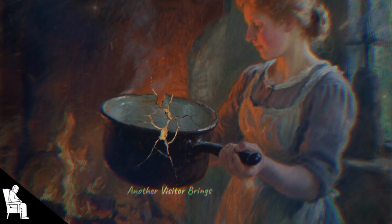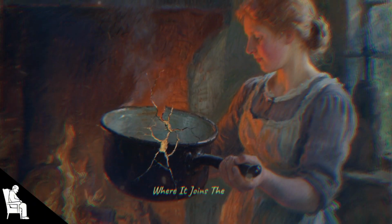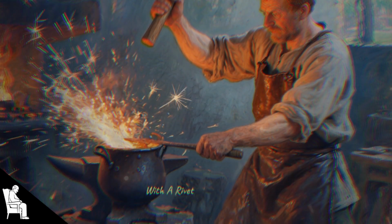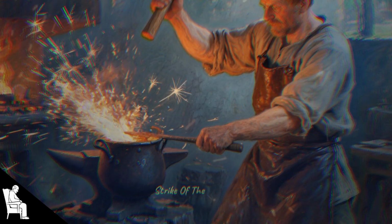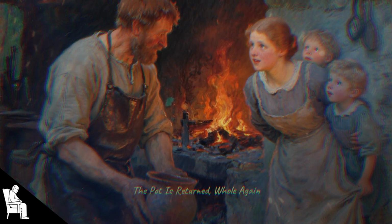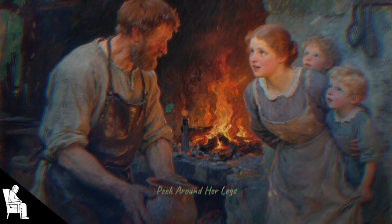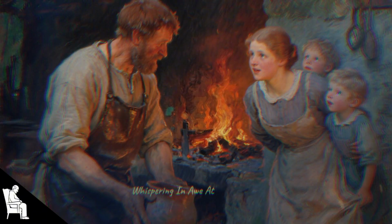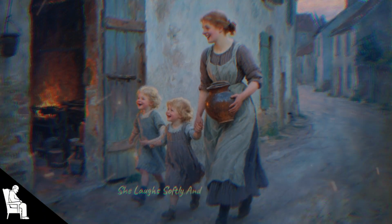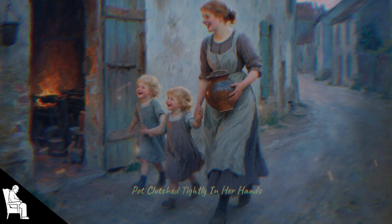Another visitor brings a cooking pot, its handle cracked where it joins the rim. The smith repairs it quickly with a rivet and a strong strike of the hammer. The pot is returned whole again, just as the woman's children peek around her legs, whispering in awe at the glow of the fire. She laughs softly and hurries them away, pot clutched tightly in her hands.